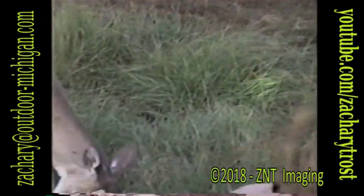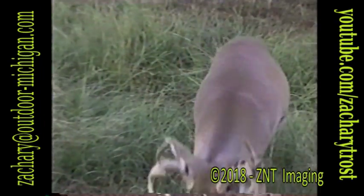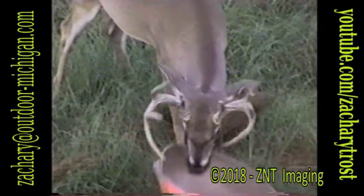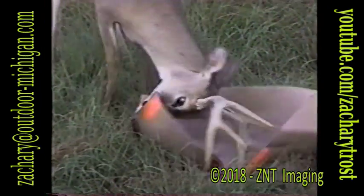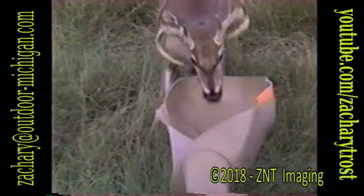Now, this entire attack lasts over 3 minutes, so it wasn't quick and it wasn't gentle. But get ready because this buck isn't done. Now here's something I've never seen before. What do you make of it? It's logical that when deer fight, they also bite, but I just never thought of deer reacting that way.